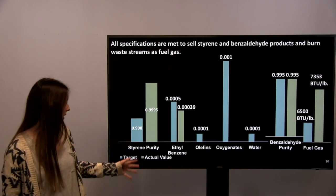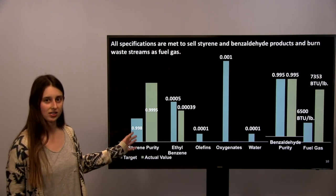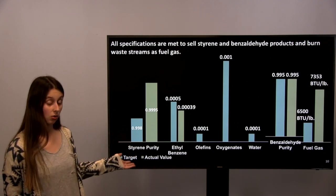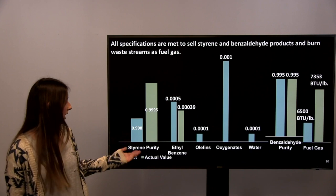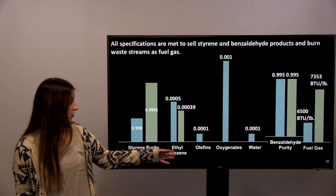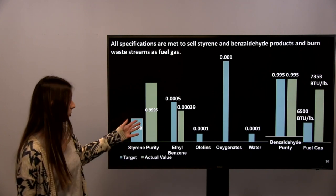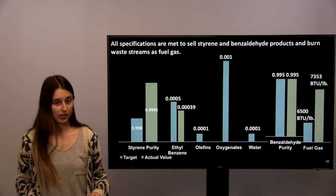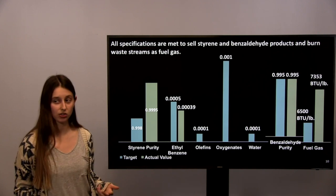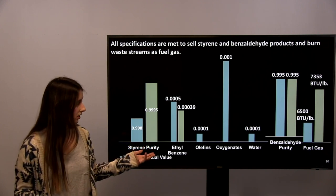As you can see, we are able to achieve a styrene purity that is higher than the necessary 99.8% in order to meet customer specifications. Additionally, all of our impurity levels of ethylbenzene, olefins, oxygenates, and water are well below the threshold values. Additionally, our benzaldehyde side product meets the specifications required for sale of 99.5%.